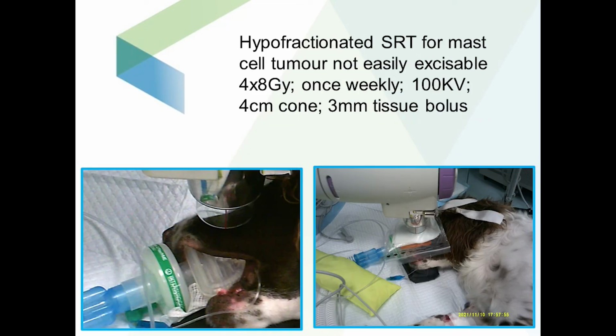Here was another one. This was the mast cell tumor right down on the edge of the upper lip, and so we did a coarse fractionation protocol here. It was a pretty thick lesion into the lip, so we had to use 100 kV, but I was able to, again, put a shield underneath that against the teeth, and we used a 4 cm cone to cover the area, and again some tissue bolus to pull the dose up a little bit.